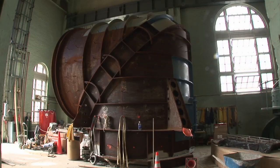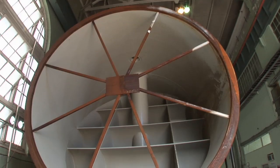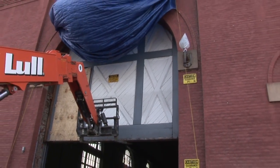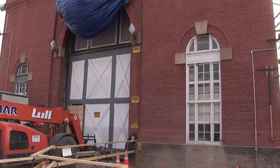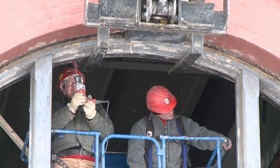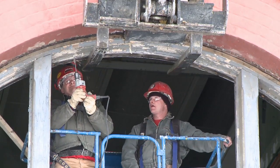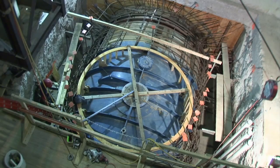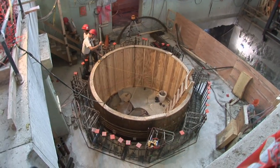The intake elbows were the largest parts to be installed in the powerhouse. This required temporary removal of the original powerhouse door, a key historic feature of the building. Even the frame was removed in order to squeeze the elbows through. Forms were lowered into the base of the excavated wheel pit to enable the concrete to be poured for the new draft tubes.